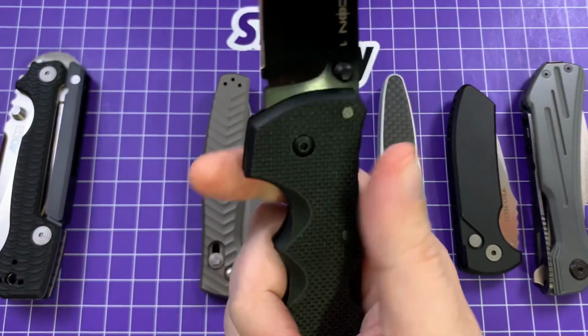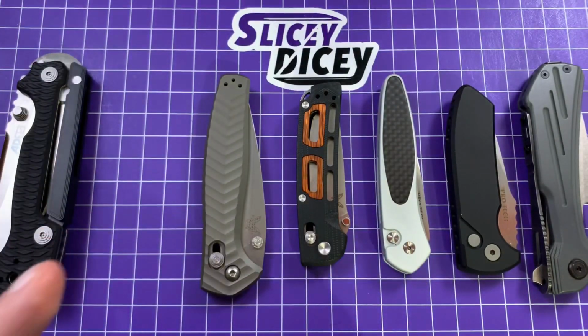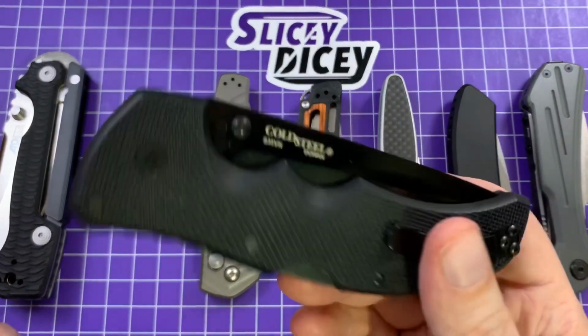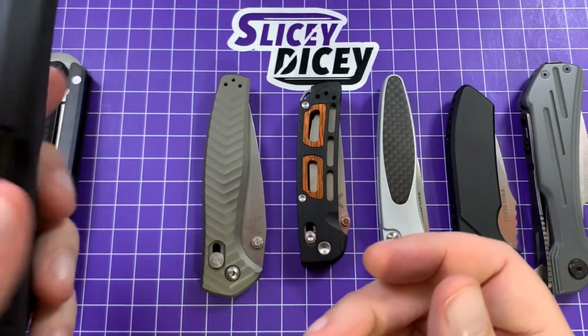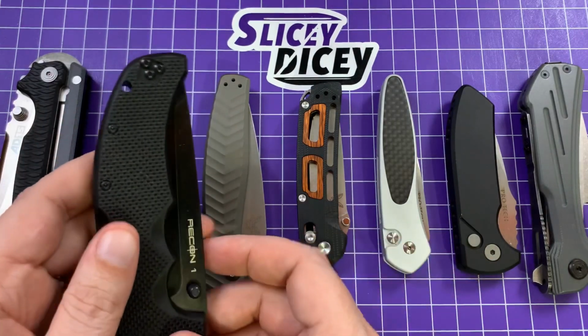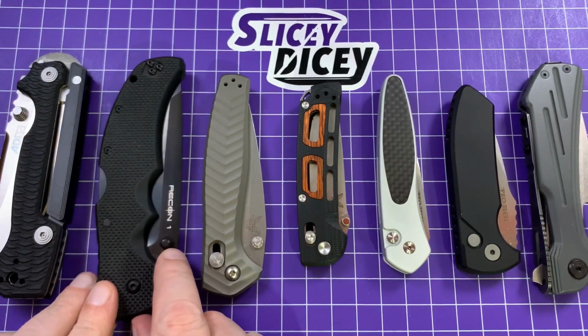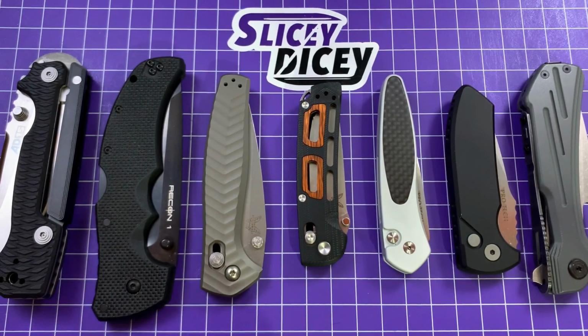So, yeah, I love the Recon 1. It's just so comfortable in the hand. It's just such a good big old knife. And every time I carry it, I'm like, why don't I carry this more? And it's been so nice to have one back again. Also great for comparison stuff for big old tactical knives because a lot of people have seen a Recon 1 at one point in their life or another. I'm not putting these back in the proper orientation, and I do not care.